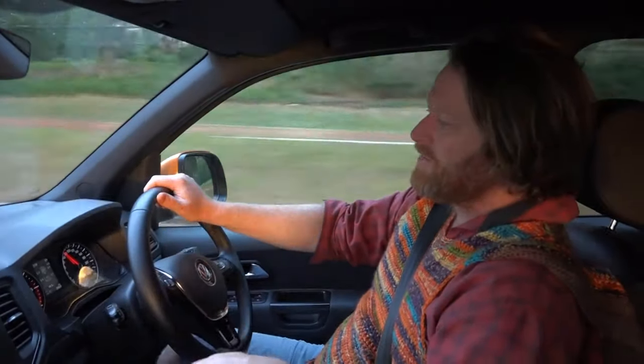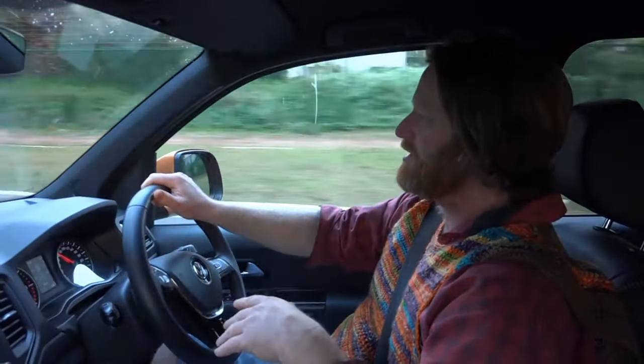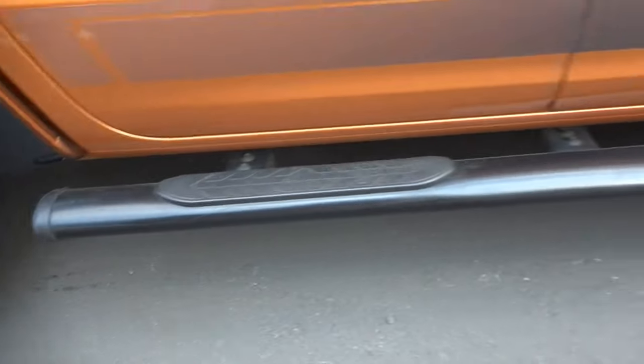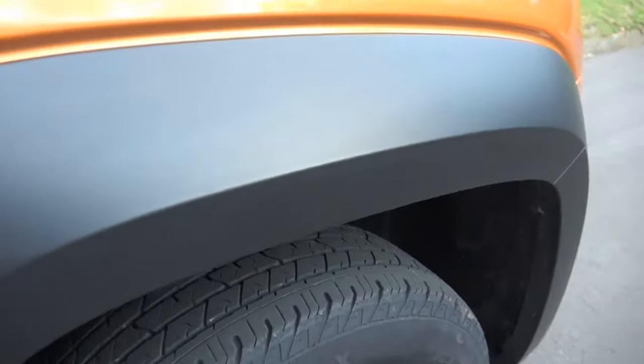On the downside of this car, they have kind of put a pseudo dash plate, step plate, stepping board on, which doesn't really work in my mind. It feels like if you actually do bash it, you're gonna have problems.